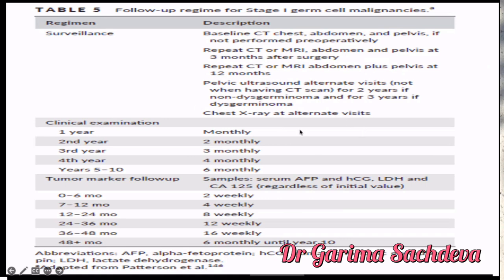And how frequently do you call the patient? For the first year, clinical examination every month. For the second year, 2 monthly. Third year, 3 monthly. Fourth year, 4 monthly, and 5 to 10 years, 6 monthly. So till 10 years, you have to follow up.